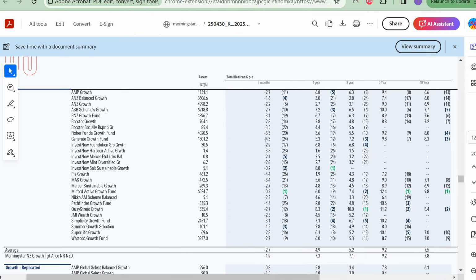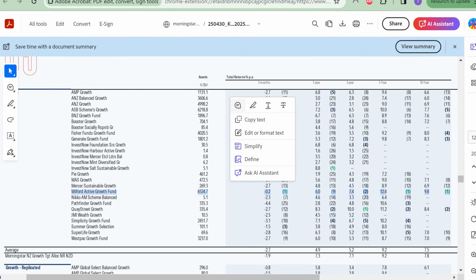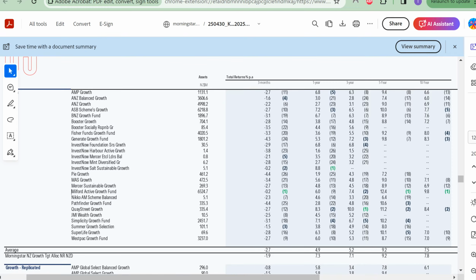Now, what's interesting here for the 10-year growth, you can see that belongs to Milford Active Growth, but then one of the largest funds, being the ANZ Growth Fund, though the ASB fund is roughly about $1.3 billion larger. You can see here that its 10-year performance has been the 14th, so that's 6.9% versus Milford's 9.8%. This is after taxes and fees. And so that does show you that there is a big difference over the 10 years.